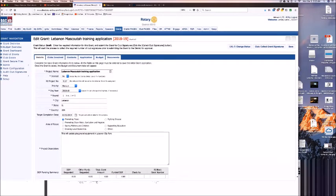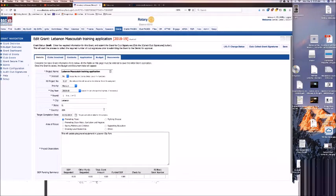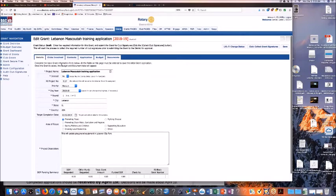All right, that puts me inside the grant application process. Clubs involved, contacts, application, budget. I can tell you right now that clubs involved will have to be updated for multi-clubs. Contacts will have to list contacts from all clubs involved, and the budget will also have to be updated so that all clubs are involved. So we're going to take those 3 for our training purposes.